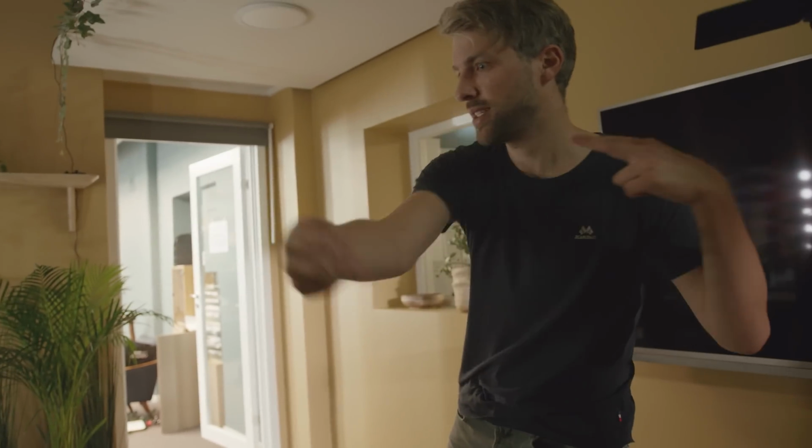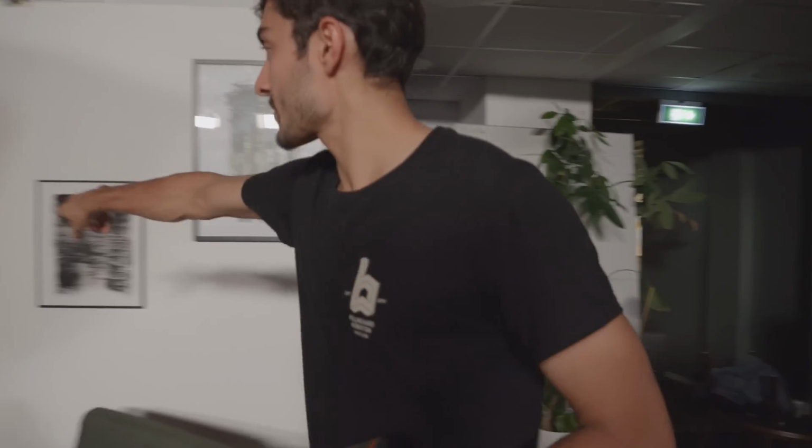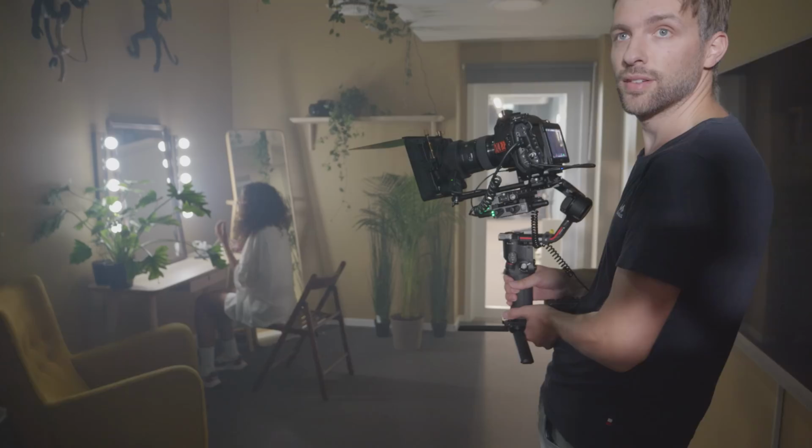While we were shooting the intro in the makeup room, also called the monkey room, the others had to rig and prepare the studio for the next scenes. Those good to go. We need Freddie.